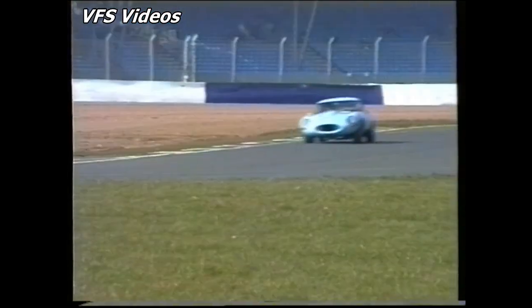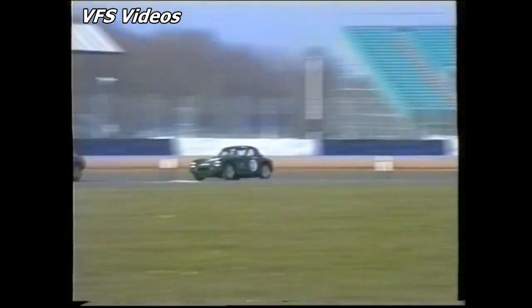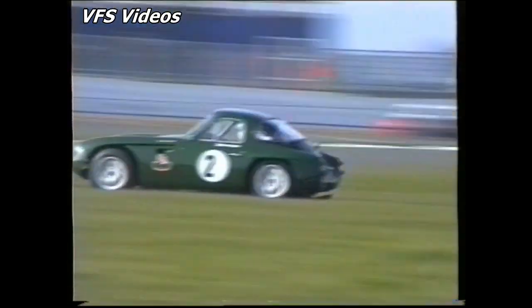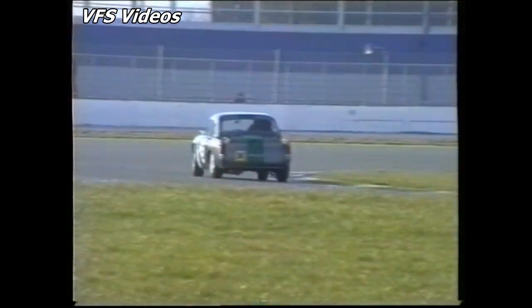Second lap for Mark Wright down the club straight into Brooklands. He's got a good lead over Les Ely in second. Third is still Nigel Webb, and fourth Marshall Bailey. Here's number 2, Rod Begbie, in the TVR. Number 4 there, that's Paul White in the MGC GT. And another shot of 55, Paul Eales, in his Roadster, running in Class D.